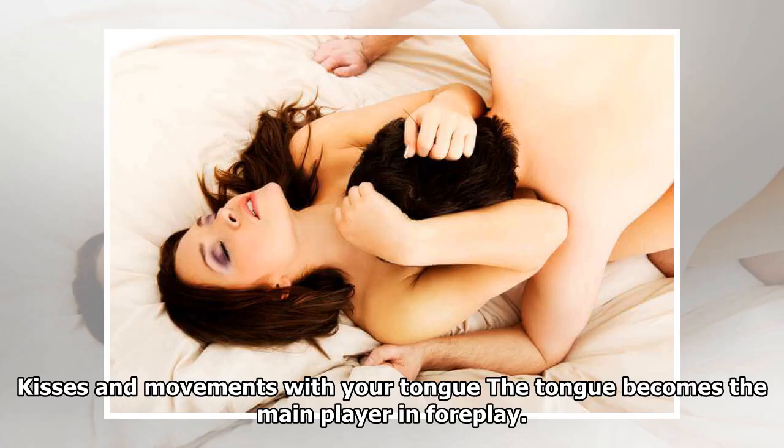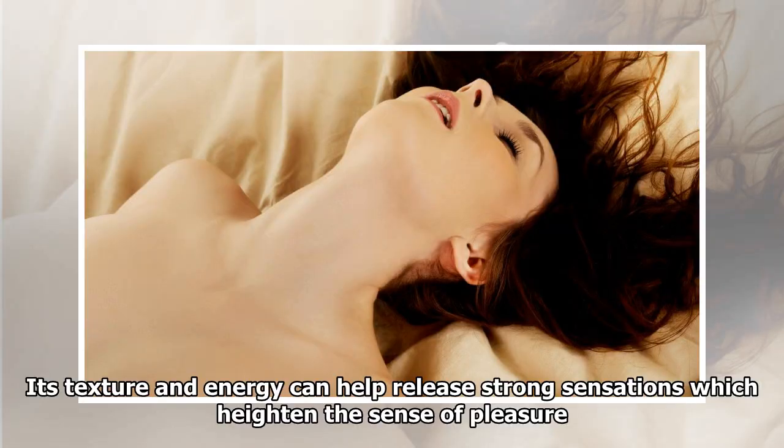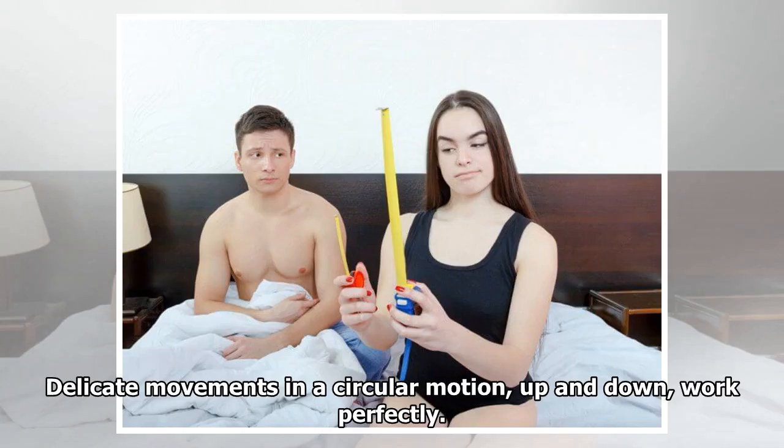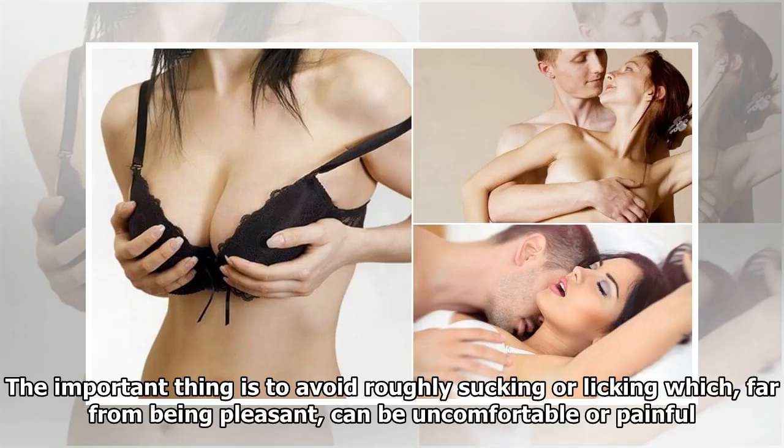Kisses and movements with your tongue. The tongue becomes the main player in foreplay. Its texture and energy can help release strong sensations which heighten the sense of pleasure. If you make the most of it in such a sensitive area like the nipples, it builds excitation, which in turn encourages lubrication of their intimate area. Delicate movements in a circular motion, up and down, work perfectly. The important thing is to avoid roughly sucking or licking, which, far from being pleasant, can be uncomfortable or painful.